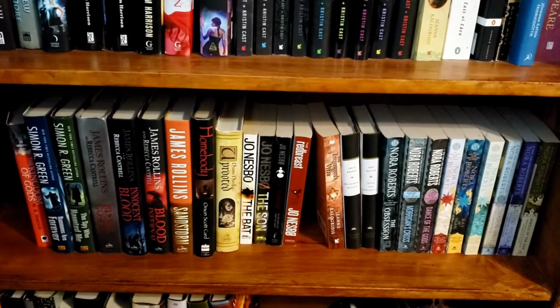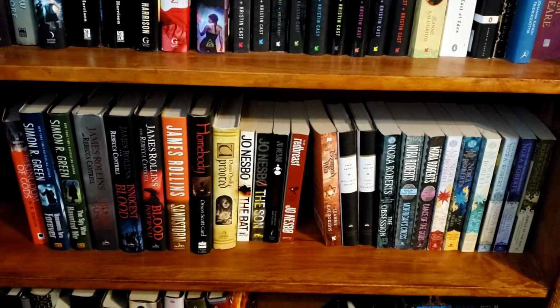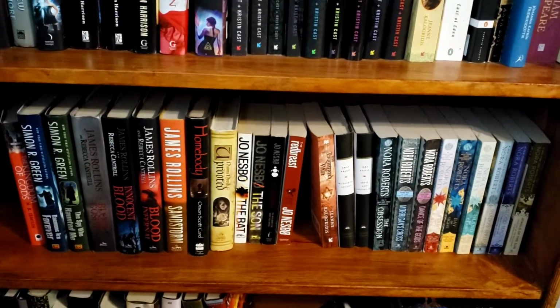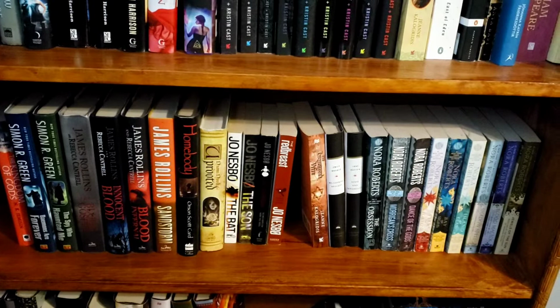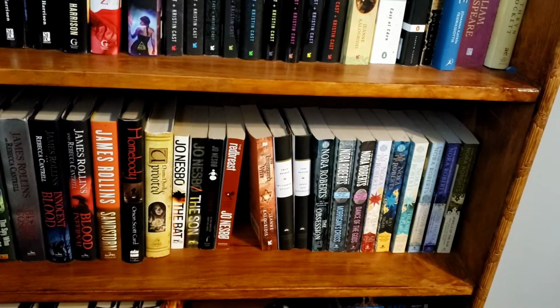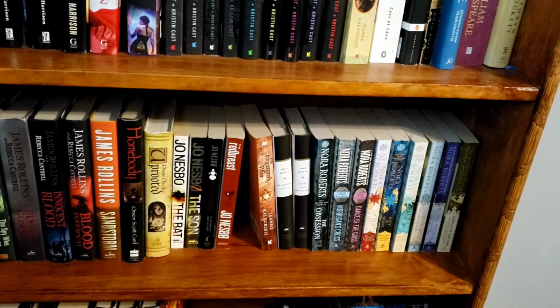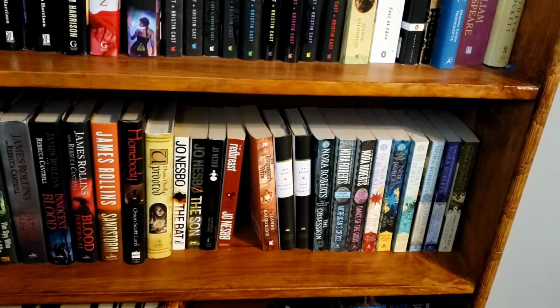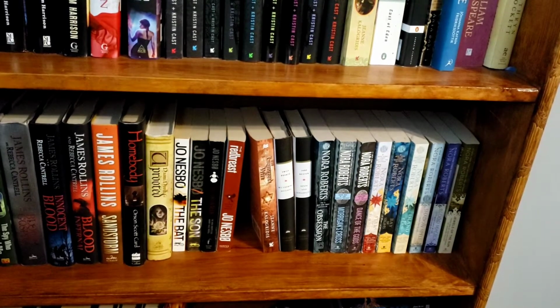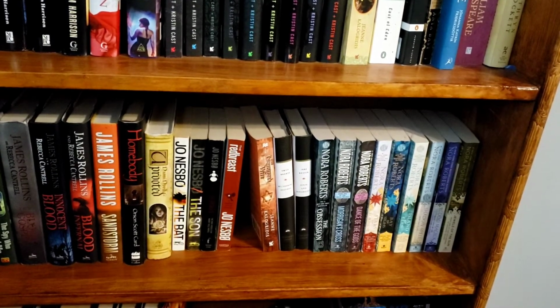Next shelf, we have some Simon R. Green, which I plan to start reading. I just don't know when. N.K. Jemisin, haven't read that yet. Need to. Nora Roberts down here at the end. Kind of a guilty pleasure read for me. I really do like Nora Roberts, especially when she writes like fantasy type stuff.